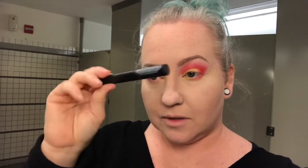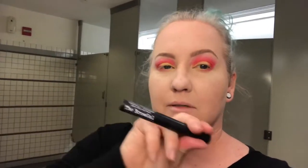I finish my brows with a little bit of brow gel. This is my new fave. Got it in the Charm box, and it's good. It's got a little tiny wand. I'll show you. But I do my brows, liner, mascara, and lips when I get here.